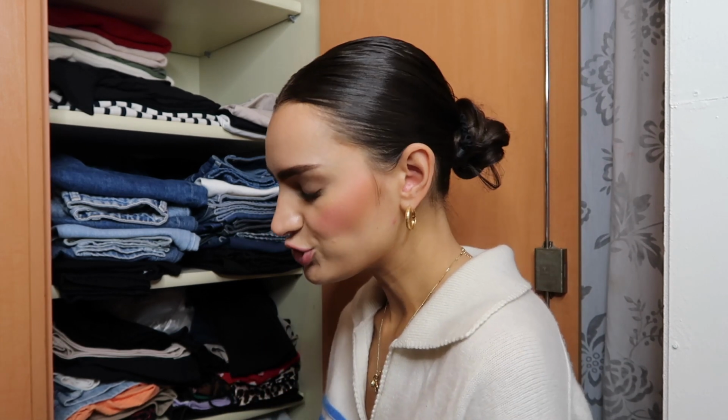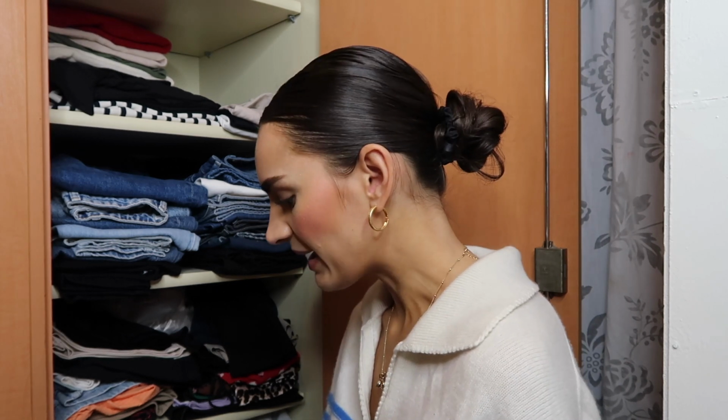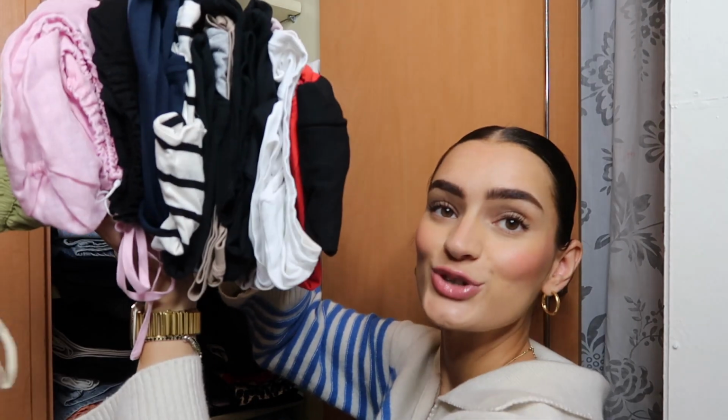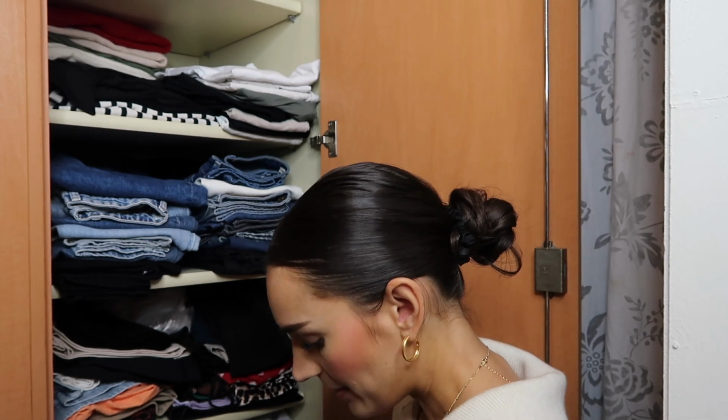So I think the majority of those I'm going to move away into storage, just basically keeping a few of the essentials and basics really. I have so many t-shirts and I just don't want to keep that many t-shirts out. I just don't think I will use that many t-shirts.